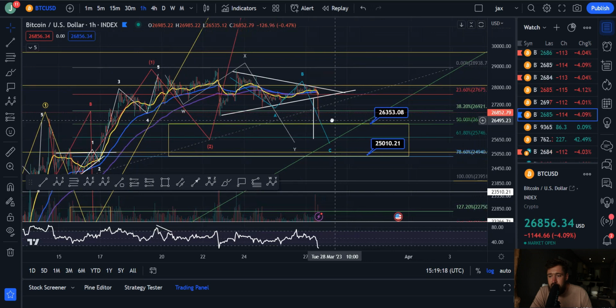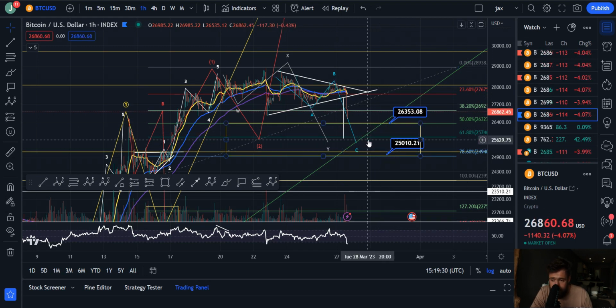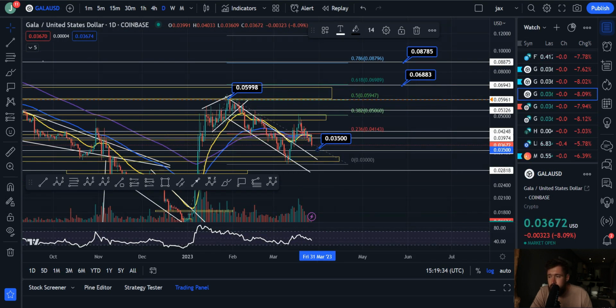So we can bounce at any time, but as I mentioned in my Bitcoin video, I do think there's a high chance we're coming down to 25 to 26K. We're already in the 26K range. Come down and touch this yellow box, possibly retest 25K before seeing continuation to the upside, in my opinion.